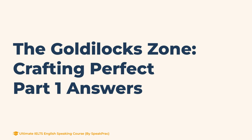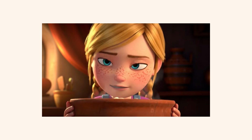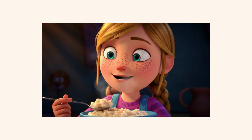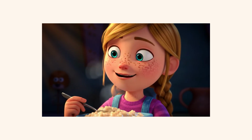So what's the sweet spot? That's the Goldilocks zone. You know that story of Goldilocks and the 3 bears? She didn't want to eat the porridge too hot, not too cold. She wanted just right. And that's what you need. The Goldilocks zone, the just right amount for your answers in IELTS Speaking Part 1.